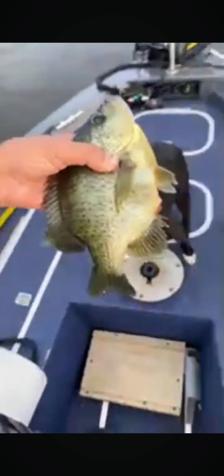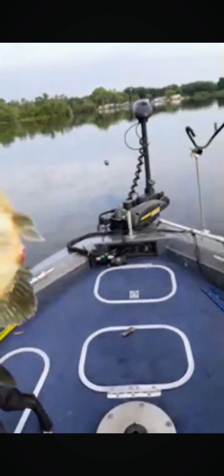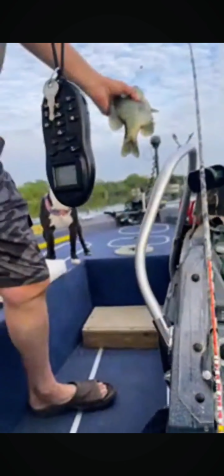Look at the size of this thing. The shellcracker. It's a huge shellcracker. And I thought it was a gar. This thing's huge. Kovu, stop that. Look at this thing. It's phenomenal. Under that hook, get this rod out of the way.